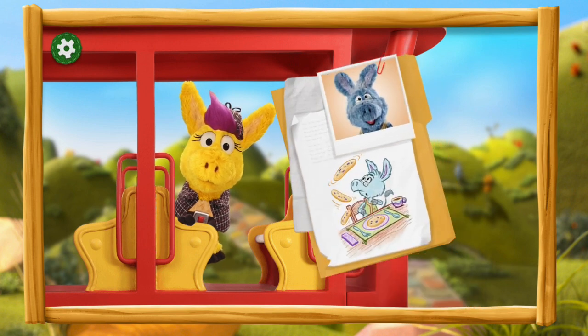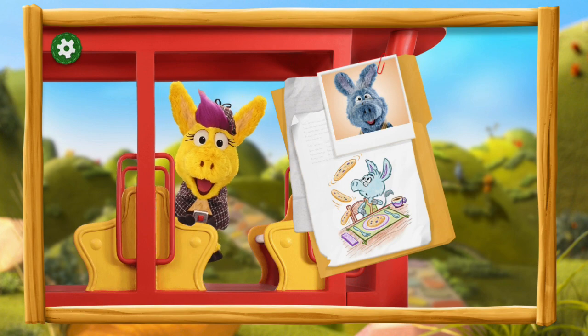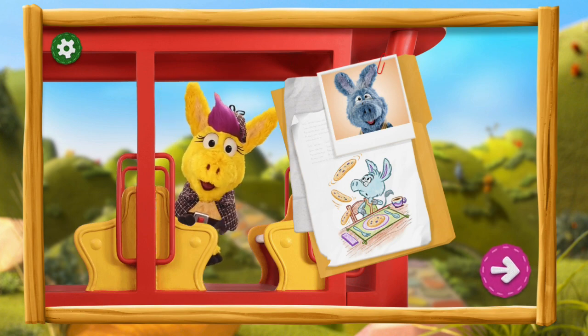Detective Donkaroo, I made some flying flapjacks this morning, but they've all flown away. Can you help catch my breakfast? Ready to find some flying flapjacks, Detective? Let's go to the mission board.